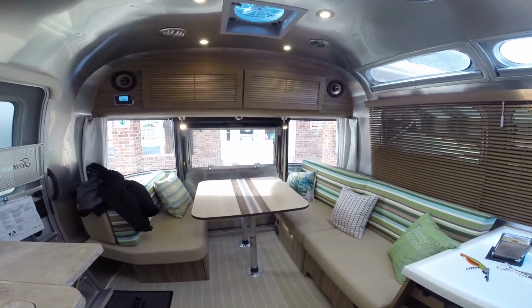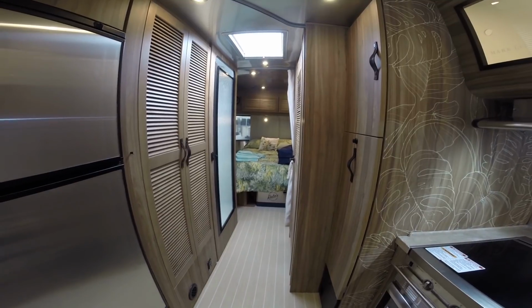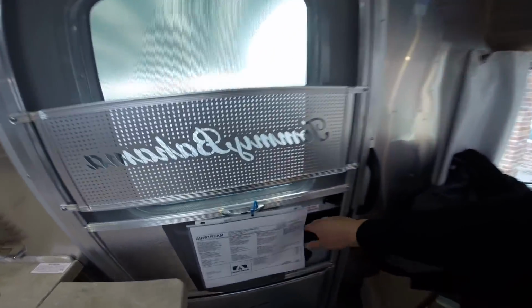And the sleeping capacity is up to 4. So the dinette folds down to sleep 2 people, and then you have the queen bed, which is a 60 by 75 queen bed in the bedroom. All right, we're going to step outside. I'll go over some of the features on the exterior.